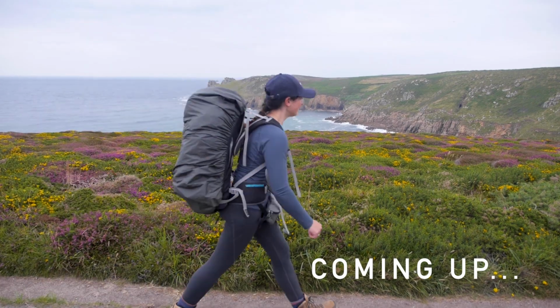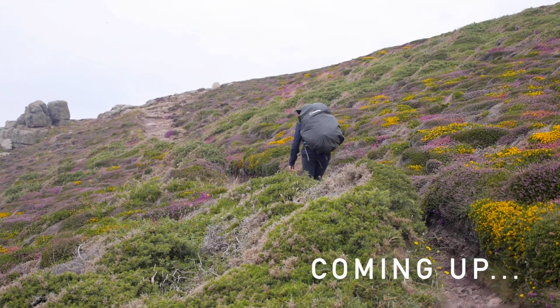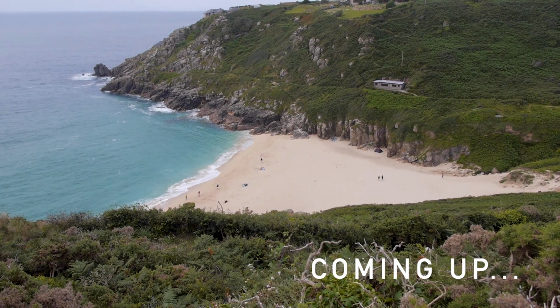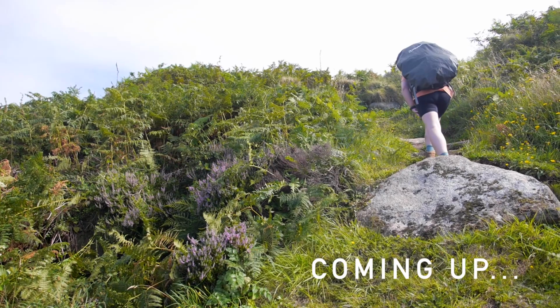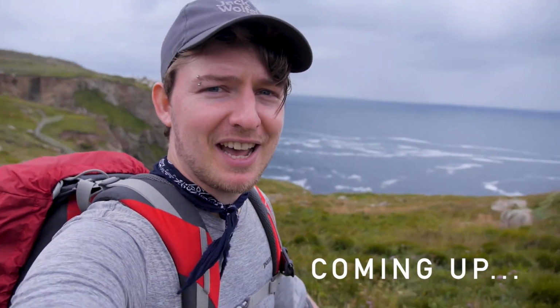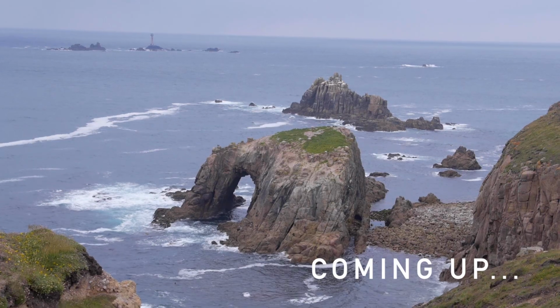This is why you do the southwest coast path, to stumble across beaches like this. Apparently this section we're about to do is one of the toughest along this bit of coastline. We have just made it to Land's End.